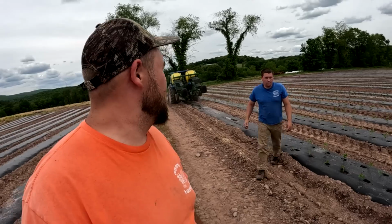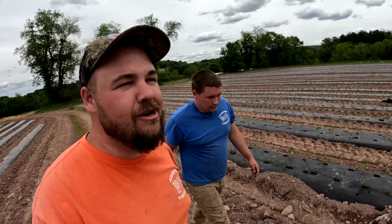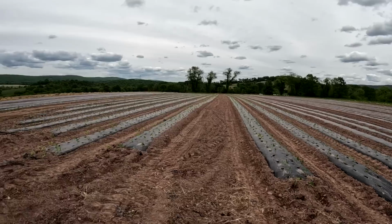Well, that's it. That's all the hot peppers planted. Good job. Woohoo! For now. Well, yeah, this is the first planting. We've got more plantings coming later.